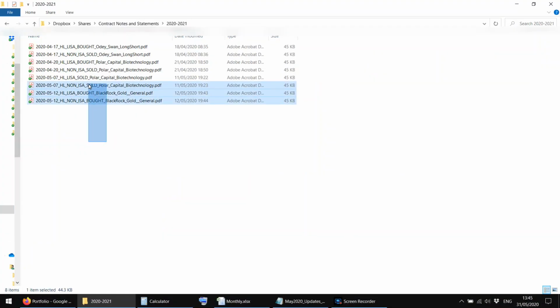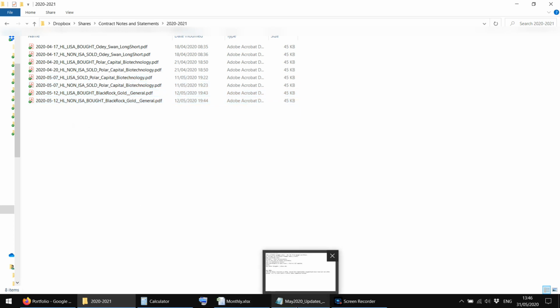And so changes made to the portfolio, it's really just that one. If you look at the previous video I made, my ad hoc momentum strategy switched from Polar Capital Biotechnology into a gold fund, BlackRock Gold Fund, and obviously it's split over my LISA and my general Hargreaves Lansdown account. So there's 2 transactions for the sale, 2 transactions for the buy. That's the only change that was made in the month.